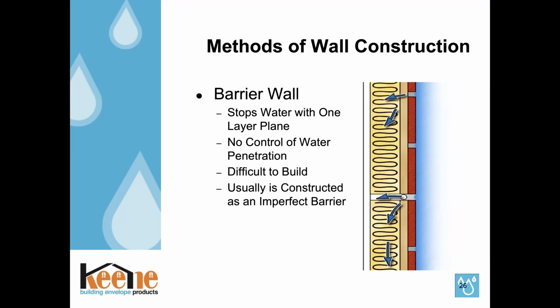Next, we see what's been common is the barrier wall system. This system is one of the more common uses that we see in North America. And the theory is that you should stop water with one single layer plane. The problems, of course, are that there's no control for water penetration.